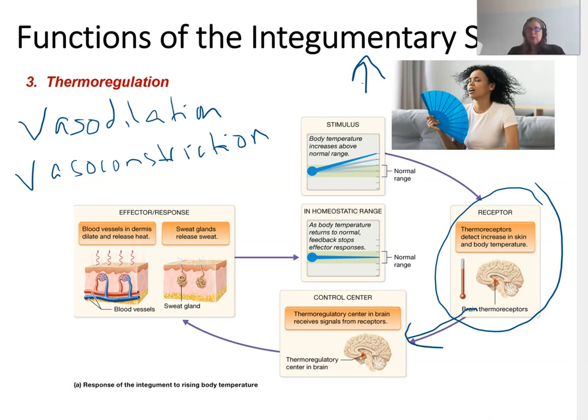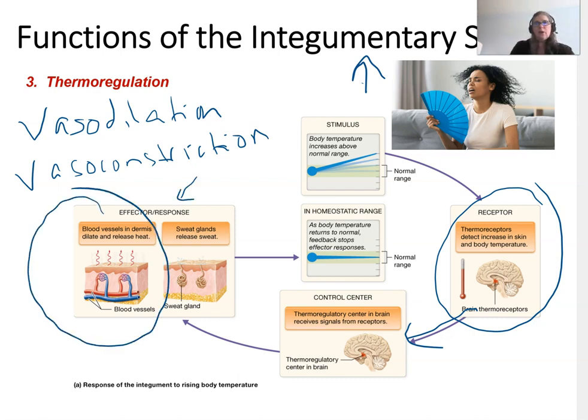What the brain will do is send information out to the effectors, which will cause two things to happen. One, the blood vessels are going to open up. They're going to get bigger, so more blood flows to the surface of your body, and you have that pink or red color, because when it flows to the surface and your skin might feel warm, you're releasing heat. If that doesn't release enough heat, then you're going to start to sweat, and we're going to have our sensible perspiration to sweat.